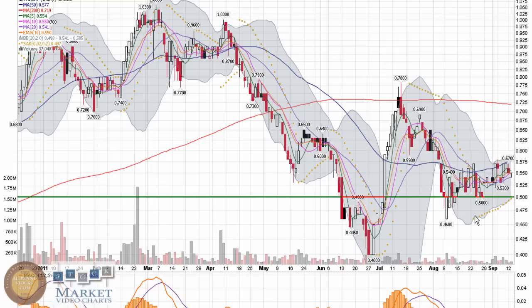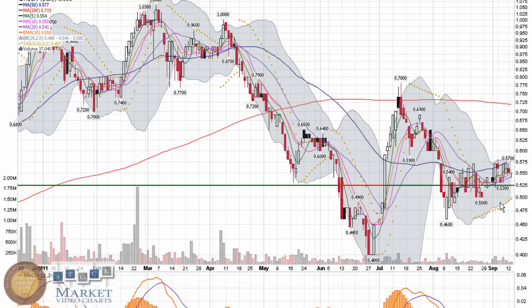I don't want to see it come back down here and touch this 46 cent mark. But in the near term, I'd look for this 52.5, 53 cent area to hold on any further retraces. To the upside, resistance is pretty stout right there at 57 cents. That's the kind of channel it's been in, and that's where I'll be looking for the breakout. 50-day moving average is right there. It's registering just under 58.